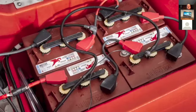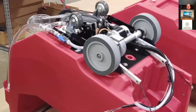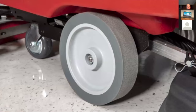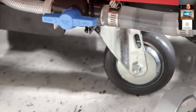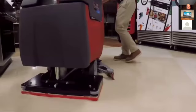When your machine can run this long, you need to have the structure and transport system to match. The Genesis has a heavy-gauge, thick, epoxy-coated steel frame that will last for years. Attached to this frame is a powerful sealed transaxle drive with high-traction, chemical-resistant urethane wheels that ensure work during even the most difficult projects. The machine is also supported with dual rear casters. The wheelbase design enhances maneuverability and makes operating the Genesis a pleasure each and every day.